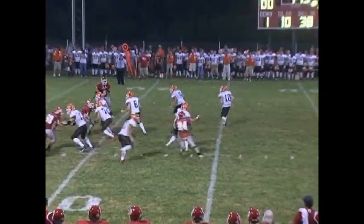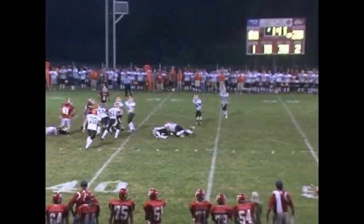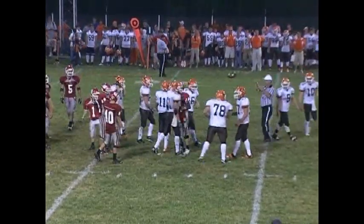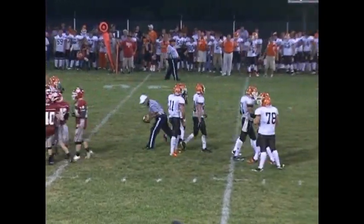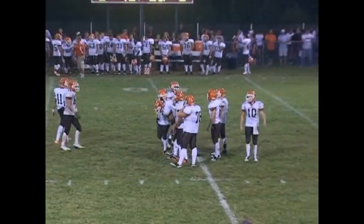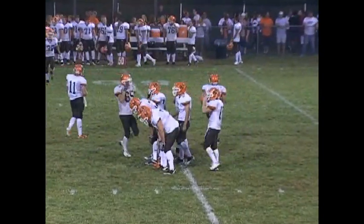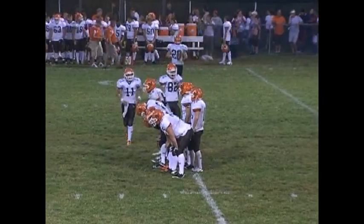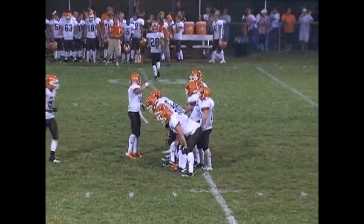Fake pitch to Young. And Dean's hit from behind. The ball's loose, and Nathan Dean will cover it up back at the 42. Nice job by the defensive end that time. Jacob Hooper comes around and gets an arm on Nathan before he's able to actually get the ball moving forward. Good play by the Tomcats.